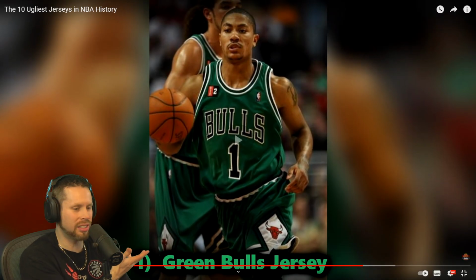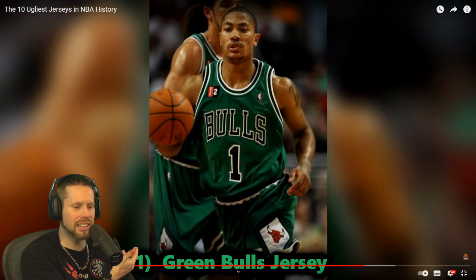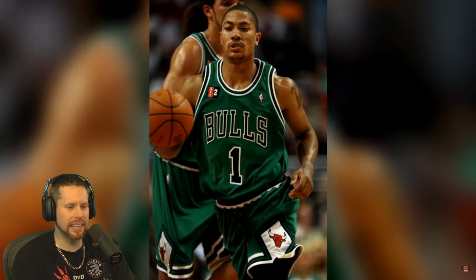What is this? Nothing wrong with the color green. There's nothing wrong with the text or font style of the Bulls jersey. But a green Bulls jersey? It just looks so wrong. Does this look like a Bulls jersey to you? If it's not some combination of red, white, and black, it's no Bulls jersey.